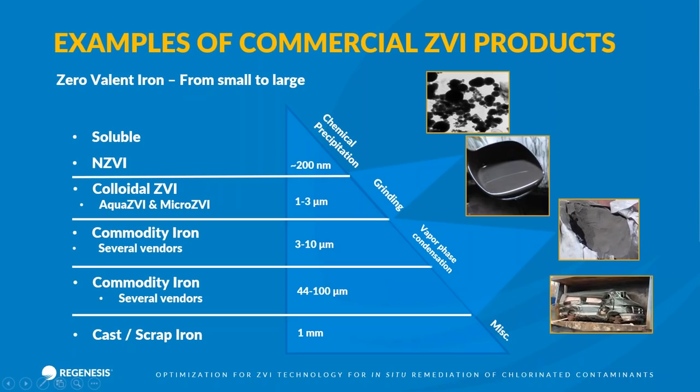You go up to what I consider to be more engineered irons. Several vendors of commodity iron, somewhere in the range of 40 to 100 microns. Stuff's powdered, kind of looks like flour. The smaller side of commodity iron would be specialty grades that are, say, 3 to 10 microns, which is starting to be where it's easier to work with. It's still about 3 times the size of our colloidal products, but they start to behave more like a small particle size material.